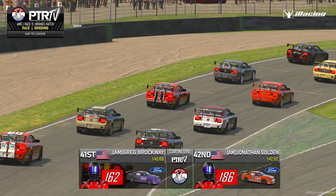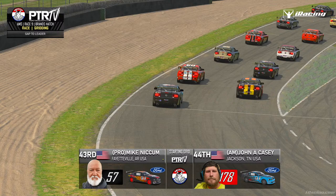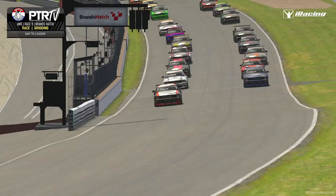Greg Brockway is going to be P41 and Jonathan Golden is going to be 42nd. Looking back to 43rd and 44th, it's going to be Mike Nickum, John Casey, respectively. And running out the rest of the field, shotgun on the pack, it's going to be Merle Eshman, P45. So pretty solid field here tonight. And man, these cars, as many of them as there are, in tight proximity and dealing with all the elevation change early in the lap, that is going to be something to see.